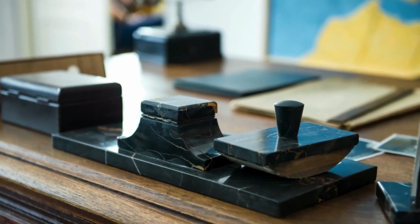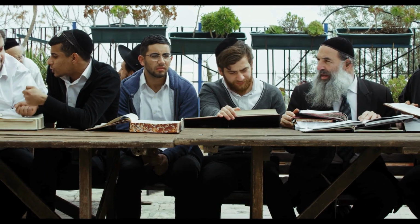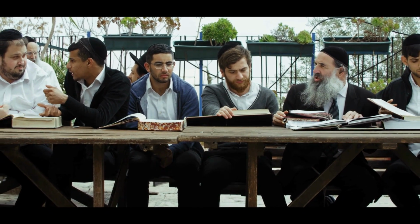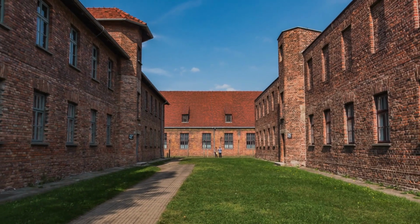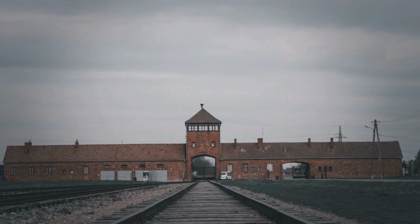Things to do, you've got the Oskar Schindler factory, that's amazing. You've got the Jewish district, the food there is unbelievable. It really is like walking back to late 1930s Poland. And of course, if you're up for it, there's the Auschwitz-Birkenau Museum. We've done it before, but because the wife hasn't done it, we're going to do it again.